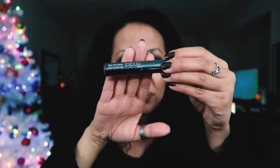Okay, first thing I have is a Rodale Glam Lash Mascara XXL. Definitely a sample size, 6 milliliters, 0.2 fluid ounces. Next thing is from First Aid Beauty, Pure Skin Face Cleanser with Fab Antioxidant Booster. 28.3 grams, 1 fluid ounce.